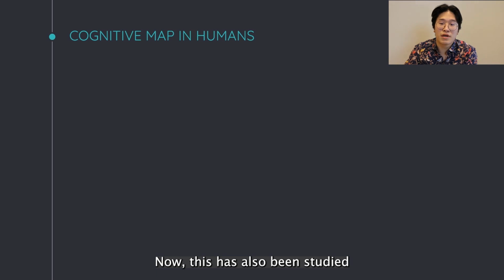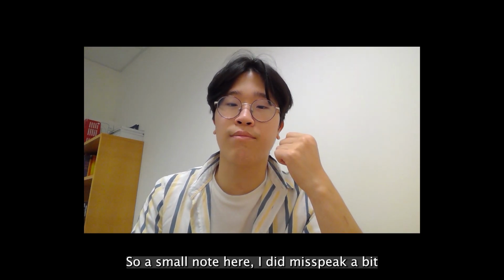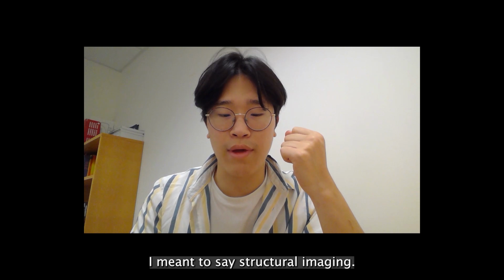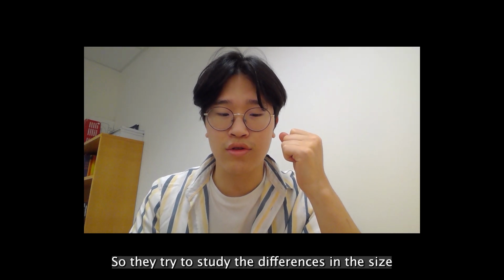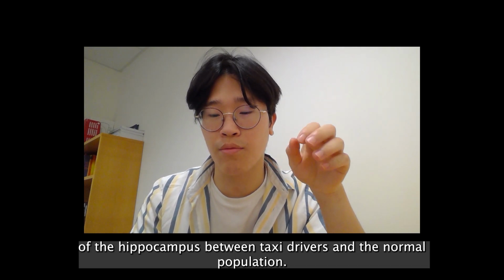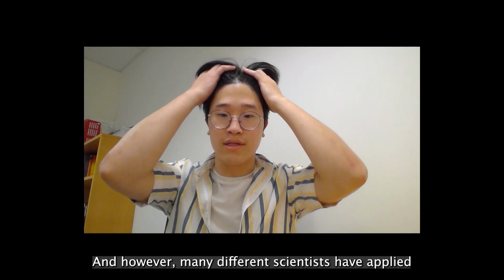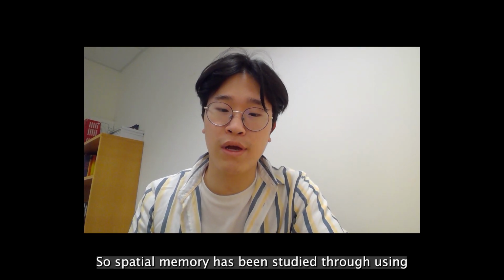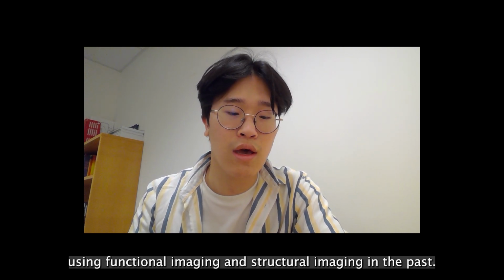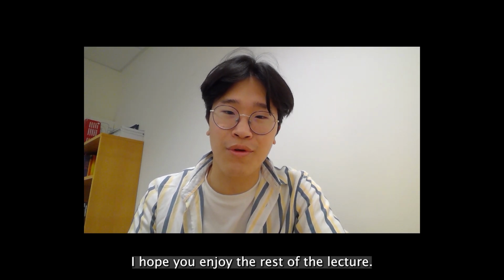Now, this has also been studied in humans using functional imaging. So, a small note here. I did misspeak a bit because I didn't mean to say functional imaging, I meant to say structural imaging. They tried to study the differences in the size of the hippocampus between taxi drivers and the normal population. However, many different scientists have applied different types of methodology, so spatial memory has been studied using functional imaging and structural imaging in the past. So just a bit of a clarification there. I hope you enjoy the rest of the lecture.